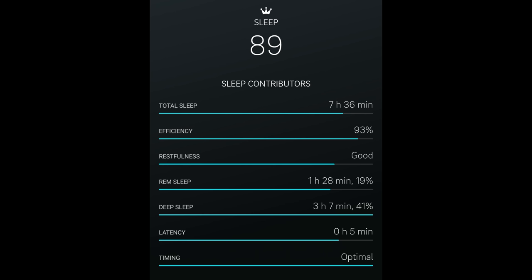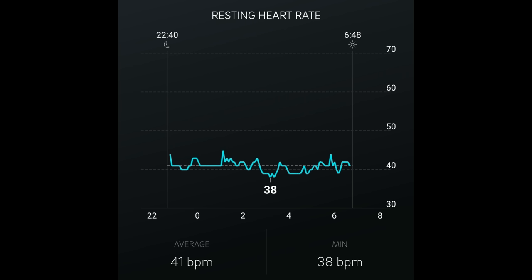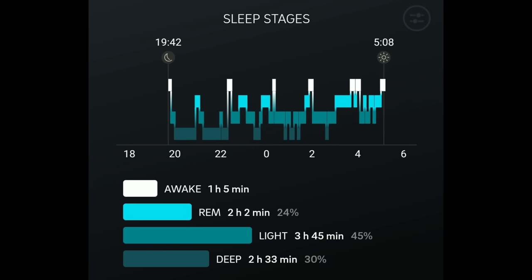tracks your sleep, your readiness, and your activity, and measures your heart rate, your time spent in deep sleep, REM sleep, light sleep, and how many times you wake up during the daytime, etc. It also tracks your steps and your HRV, and generally is, I think, one of the smallest fitness trackers or health trackers that is out there.